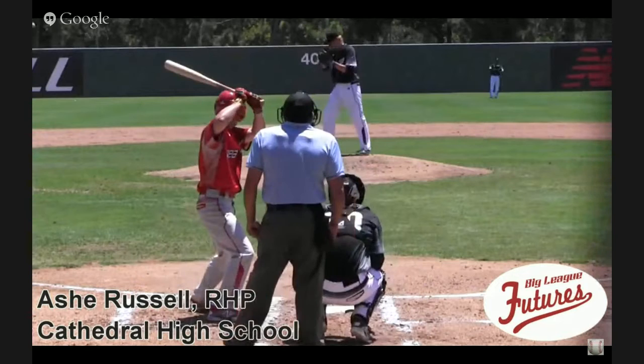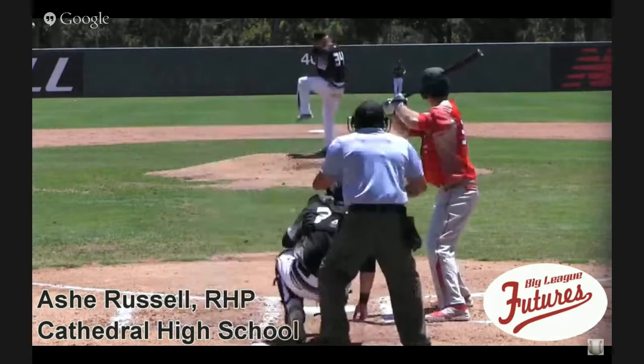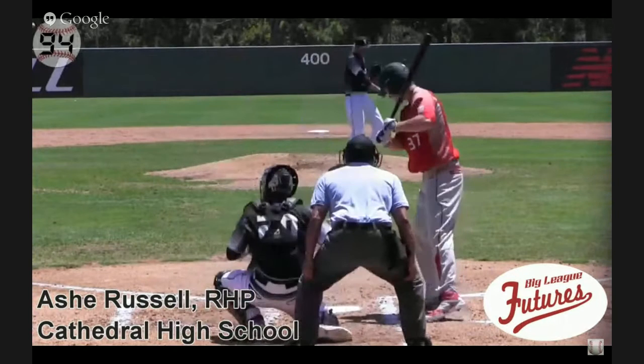I think I have this guy going to the Braves at 14 in my mock. Are the Braves your favorite MLB team? Yeah, only one of my so-called local teams. They're actually my number one team.